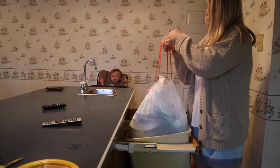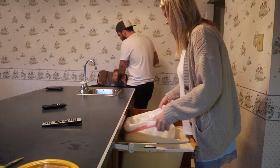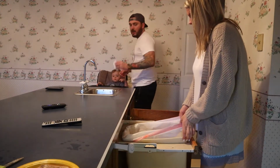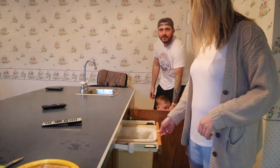Typically, my husband or myself will take the trash out the night before. On this particular morning, we were just too tired the night before and decided we would just do it first thing in the morning.